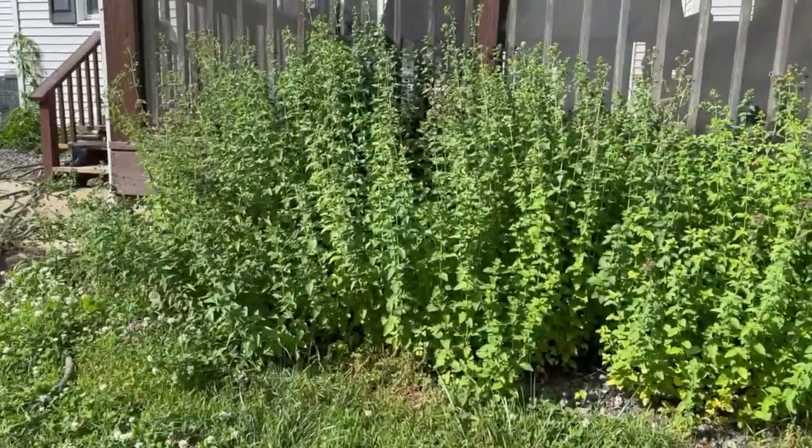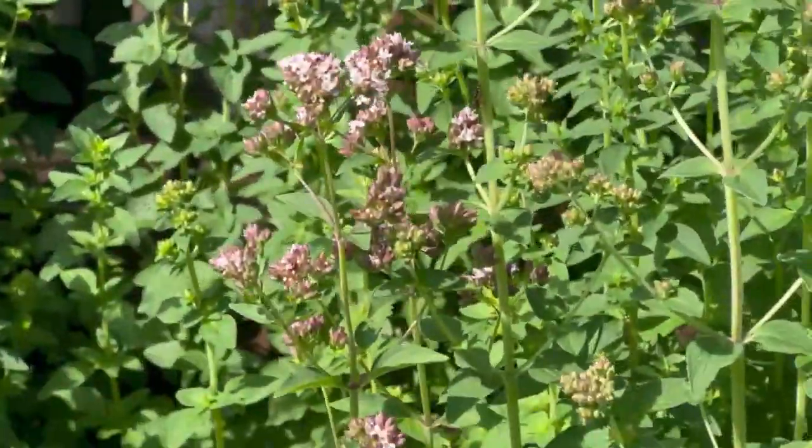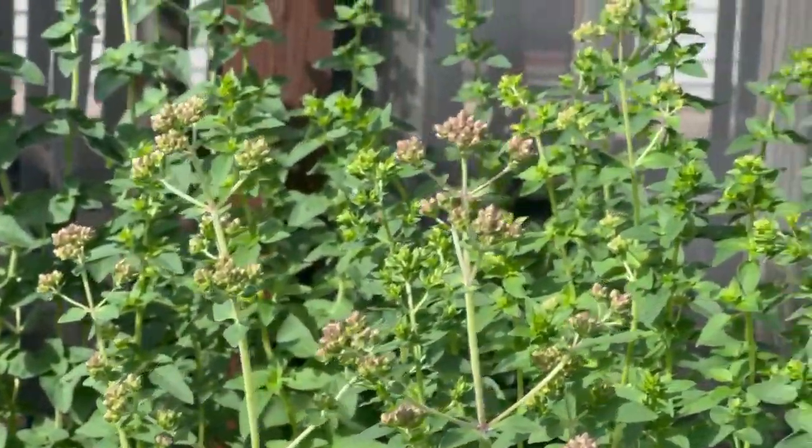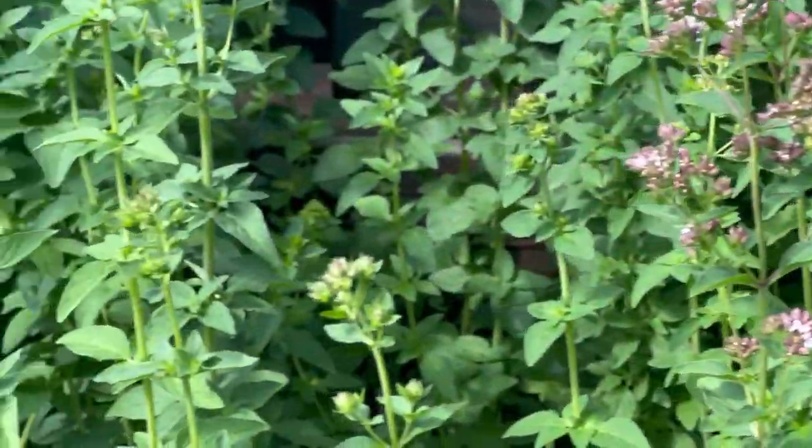Next year we'll expand the vegetable garden and we'll really play around with some vegetables that we like to grow. But this year we're keeping it a little bit more on a smaller scale, and we'll be growing more flowers. As you can see, the oregano is going crazy. So the bees are going to go crazy for this.